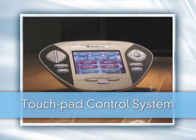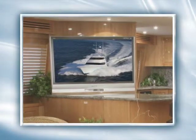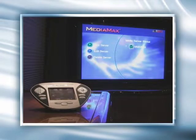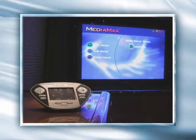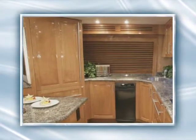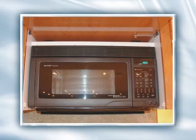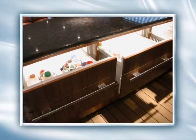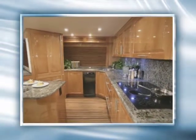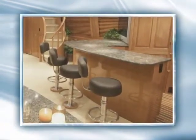Included in this state-of-the-art system: upgraded plasma and LCD televisions, including a 50-inch high-definition plasma TV in the salon, user-friendly touchpad controls throughout the vessel, and theater-quality surround sound performance in the salon. The 77 Convertible's galley features a Sub-Zero upright refrigerator freezer, a four-burner ceramic cooktop, and microwave convection oven. Under-counter Sub-Zero refrigerator freezer units may be ordered as options, along with a full-sized dishwasher, extra ice maker, and chilled wine storage. The galley's wraparound counter is served by three comfortable bar stools.